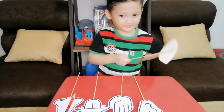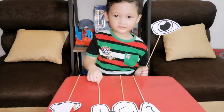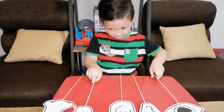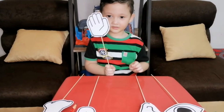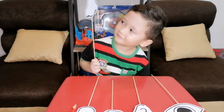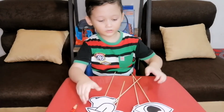What have you learned today with the 5 senses? Can you tell me one by one? I learned today the 5 senses. I use this for looking. And I use this for eating. Tasting. And I use this for holding. Feeling. And I use this for hearing. And the last one is the nose. This is what I use to smell. Thank you, Mama, for making these all for me.